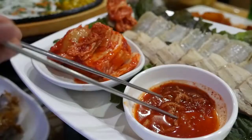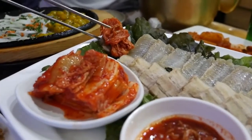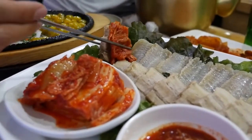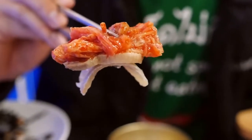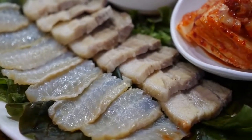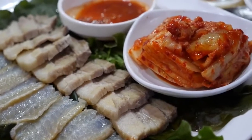Whoa, I can smell that. And then a little bit of that shrimp on there. That is one full bite. You can really smell that ammonia aroma coming from that fermented fish, that stingray. Wow, that is a pretty intense ammonia aroma. Wow. That is a lot in one bite.